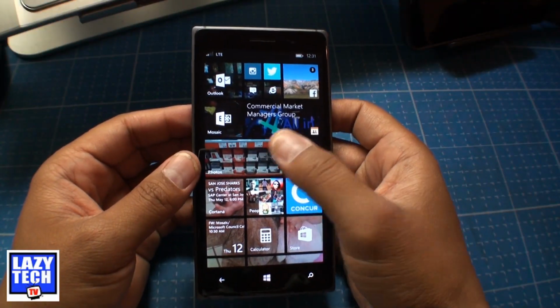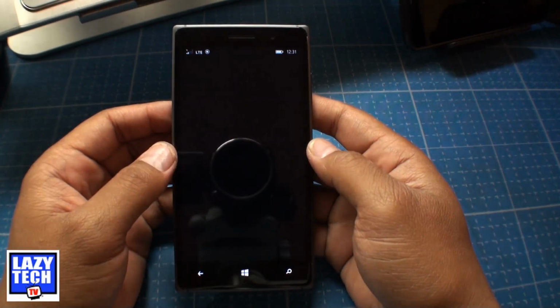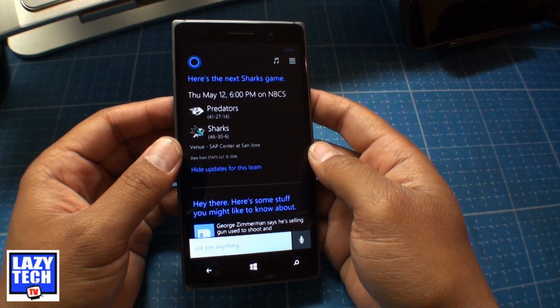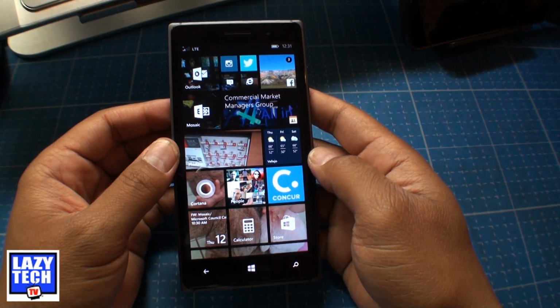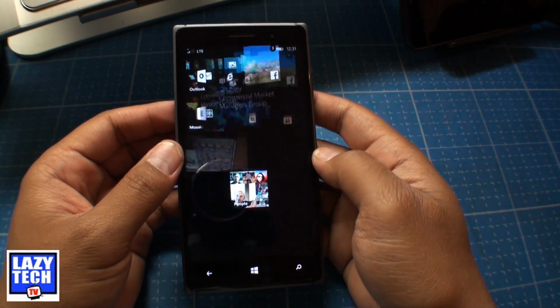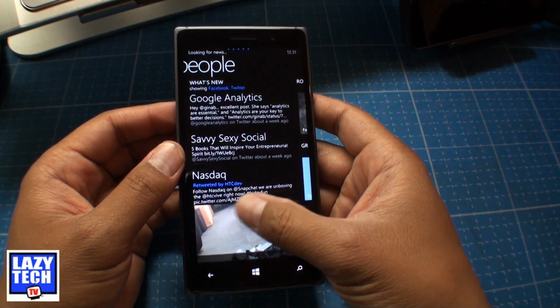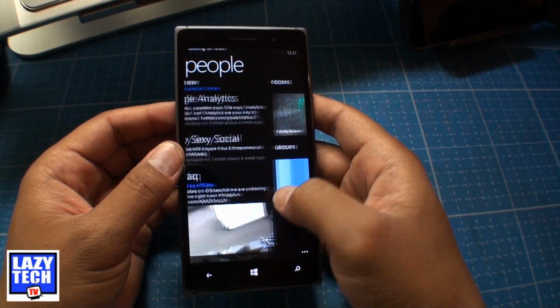And then I have like my photos, weather, Cortana. Cortana is awesome on Windows 10. There's still some drawbacks with Windows Phone 8.1. I don't know exactly why it's not really communicating with my devices too well, but all my other devices, even my Android phone that has Cortana, there's no problem right there. People, if you don't know, People is your contact list, but it also mashes in like their updates from social networking and things like that.